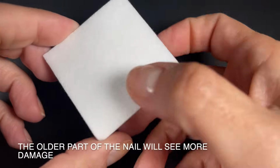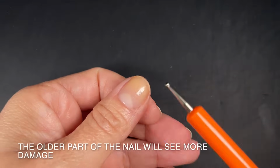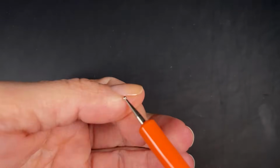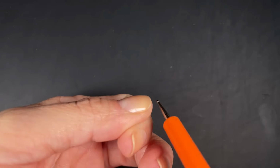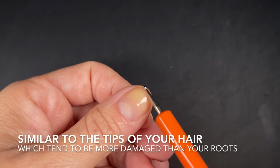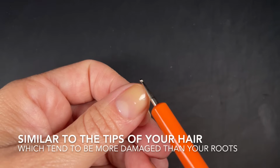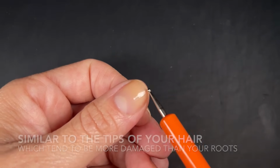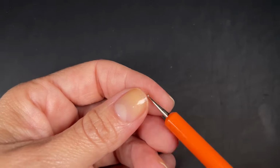The way the nail is made is back here, right? It's a little engine under here called the matrix. It creates nail cells and pushes them out. The nail at the tip, of course, is older, which means it's gotten more water exposure, more sanitizer. It's just older overall, an older, dead piece of material. That's why most of the issues that you have happen at the tip.